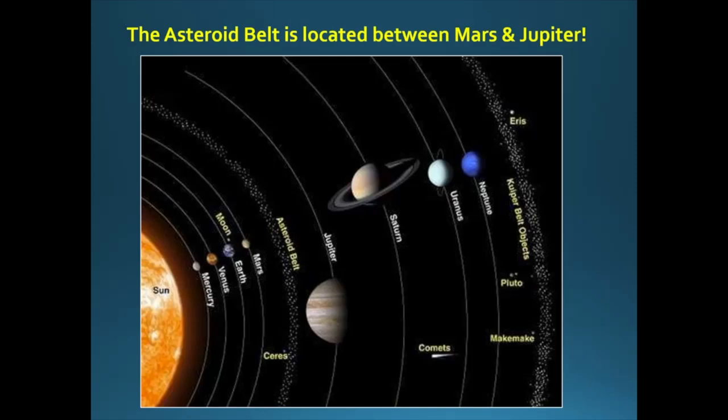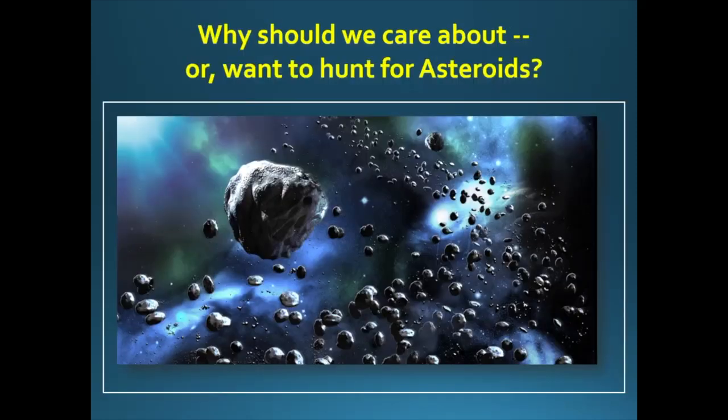asteroids come from. So the question is, why should we care about, or why would we want to hunt for asteroids? Aside from the fact that a lot of asteroids contain metal, and some of it is actually very precious metals, it would make us a lot of money. Anybody who went hunting for asteroids and brought some back would find that there's a lot of precious metals there, and they're probably very valuable metals.